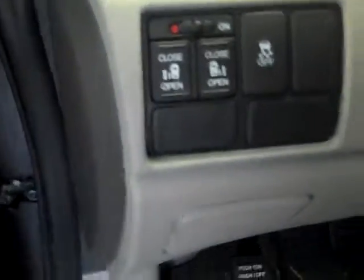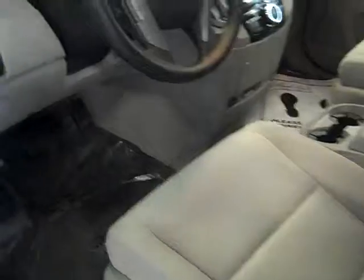Got your buttons to open the back doors, along with power locks, power windows. Doors do open automatically. Back seat. Show you the storage as well. Plenty of cargo room.